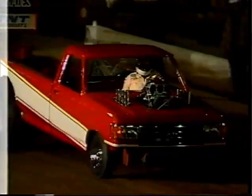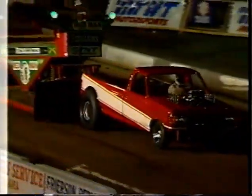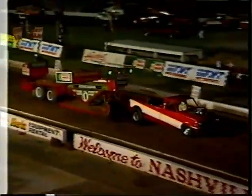And we can see right off the line here, it didn't come off real strong, but he is at full throttle there, about 75 feet. He started to get the momentum up, but he just didn't have it. All right, let's go down to trackside with Mike Goss, and he's got Mike Stowe.